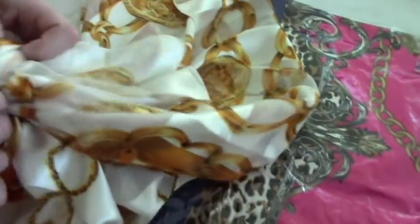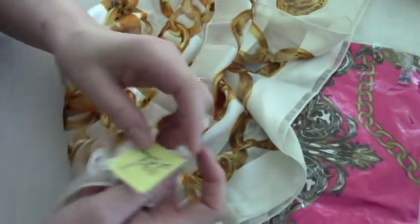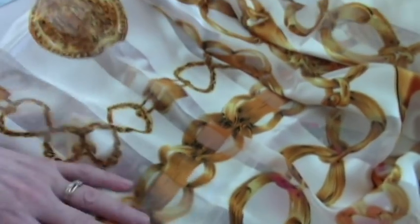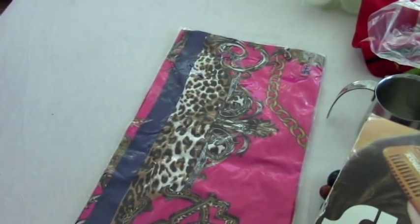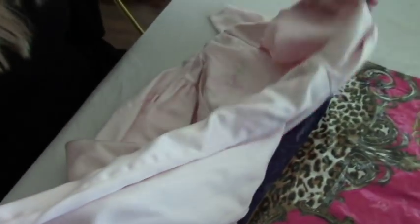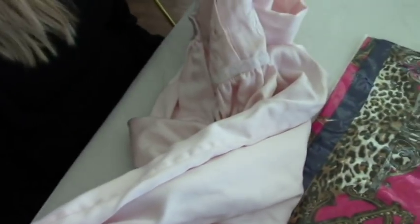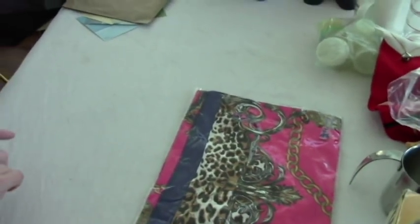Here's one. So these need to be whooshed. This one was $2.29. Ooh, this one's nice too. Look at that. Chains. They're trying to copy Hermes. But that's nice. And I got, oh, I got a nightgown. It's just a regular old nightgown. $2.99, less $30. Long sleeves. Nice. I will be needing that.